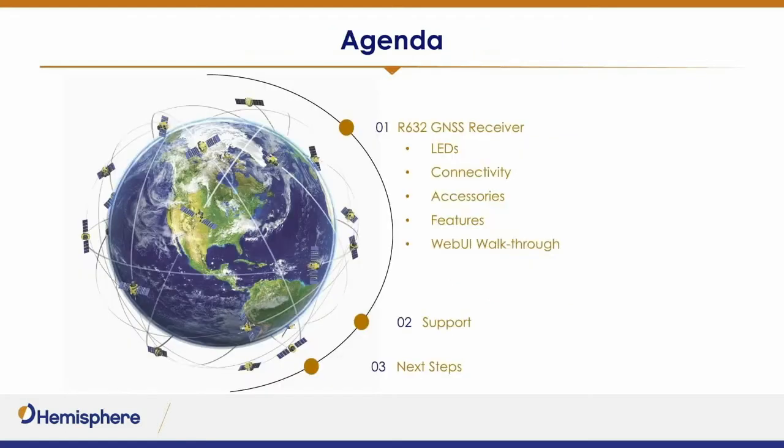The agenda for today includes an introduction to the R632 GNSS receiver. We will explore the LED status indicators, an assortment of connectivity options, different accessories, new features, and a complete walkthrough of the R632 Web UI. Additionally, we will touch on Hemisphere support functions, along with next steps you can take to get more information about the R632 and the entire Hemisphere GNSS product line.